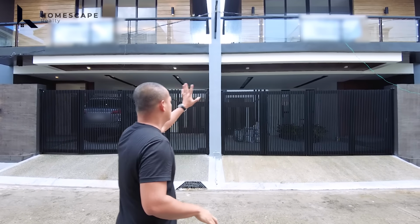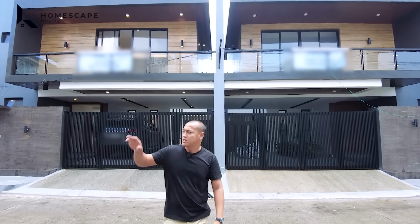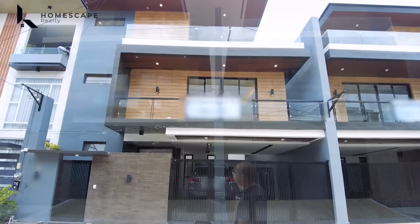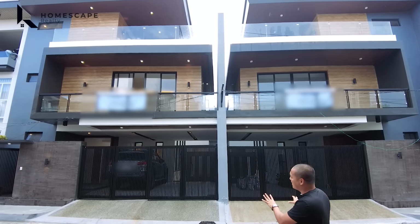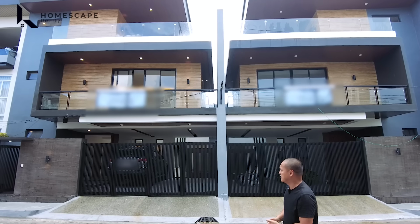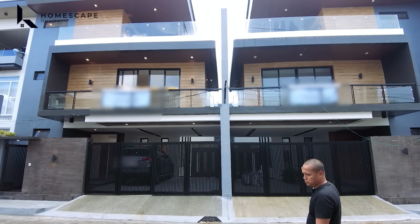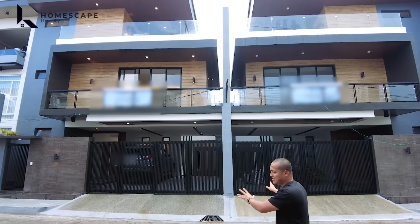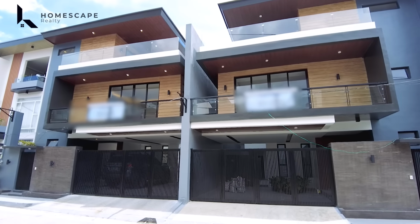Let's begin our tour. As you can see, we have two identical units. Dalawa yan, ano? Dalawa yung for sale natin, but we will take a look at the left side. If you have a bigger family, pwede nyo i-combine itong dalawang bahay, or if you're the type of person na nagdadala kayo ng stuff ninyo right beside your home, you can utilize that. Whatever you prefer, parehas pa silang available ngayon. Okay, so titignan natin itong kaliwa.